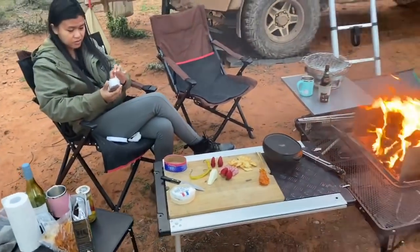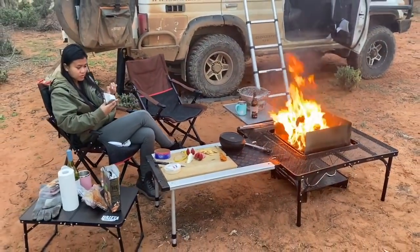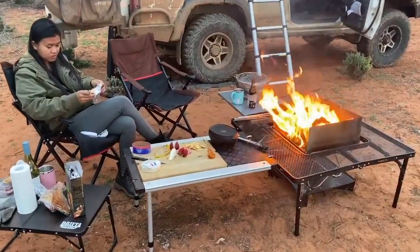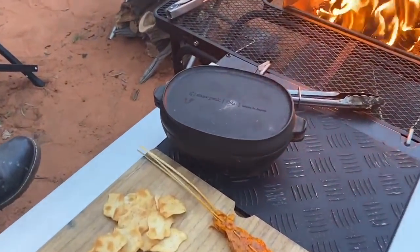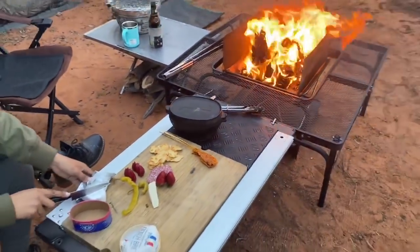When you're camping, it's all about the food, really. As long as you're warm, dry, and comfortable, you want to have the best food you can. I'm going to have a bit of lamb in this little Snow Peak, it's like a mini camp oven.